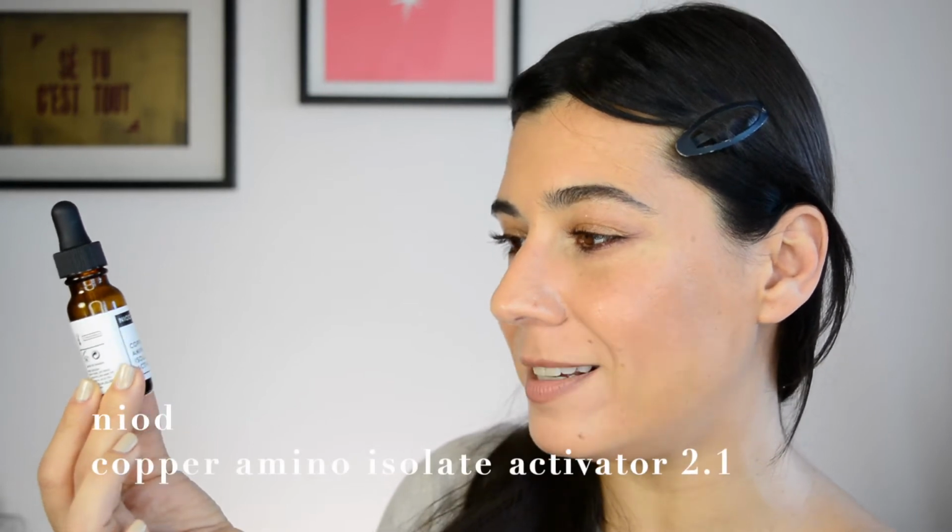Next is something that I've added recently, and it's peptides, which are meant to help a lot. I've heard a podcast from The Eco Well, I'll link it down below, all about peptides, and I was really interested. But I decided to start with the ones that are more raved about, which is the copper peptides. This is the NIOD Copper Amino Isolate Serum 2:1.